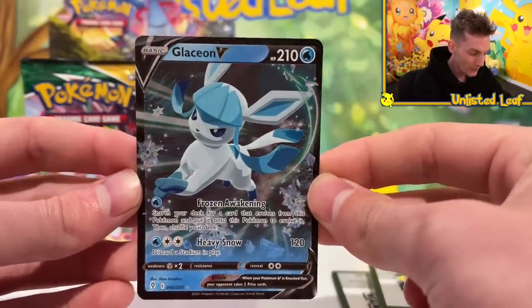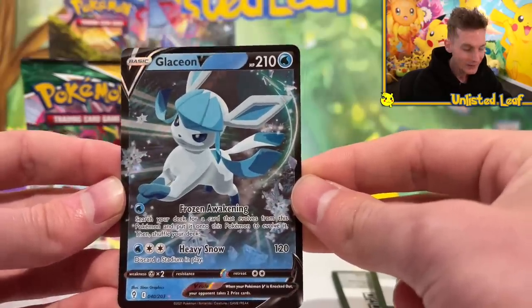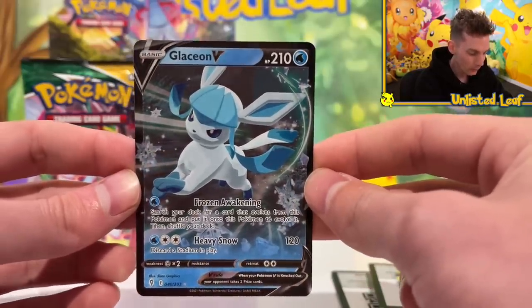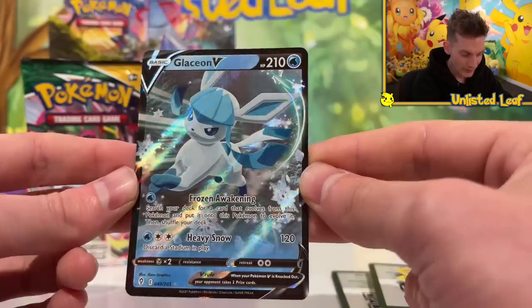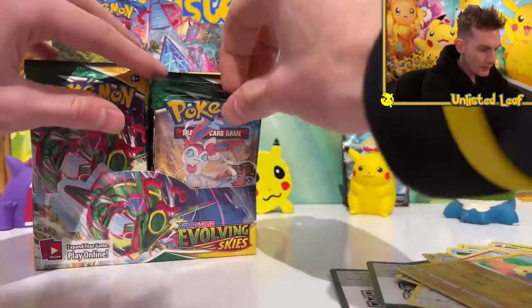Oh, dude. This is going to be an absolute epic set to try and collect. Getting all the Eeveelutions as V-cards and then the alternate artworks as well. Man, it's going to be a rough ride, but Frozen Awakening and Heavy Snow. Alright, Glaceon, you look gorgeous. Look at that shine. I love that with this new studio, we can really see the texture. Oh, that's awesome. Okay, let's put you behind Pikachu at the back right there. And let's keep it going.